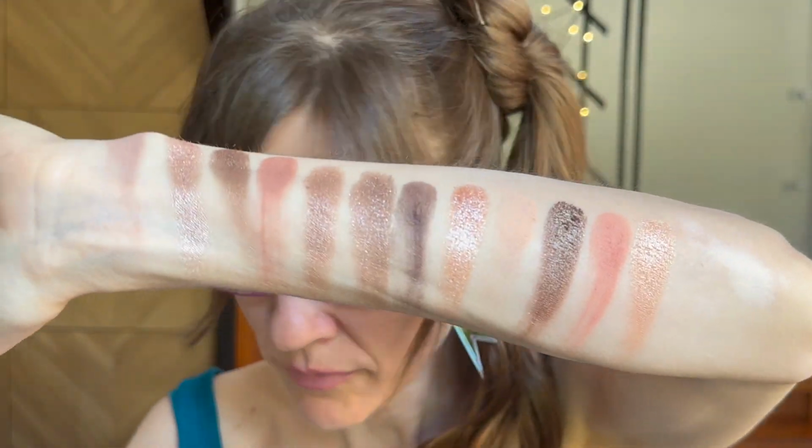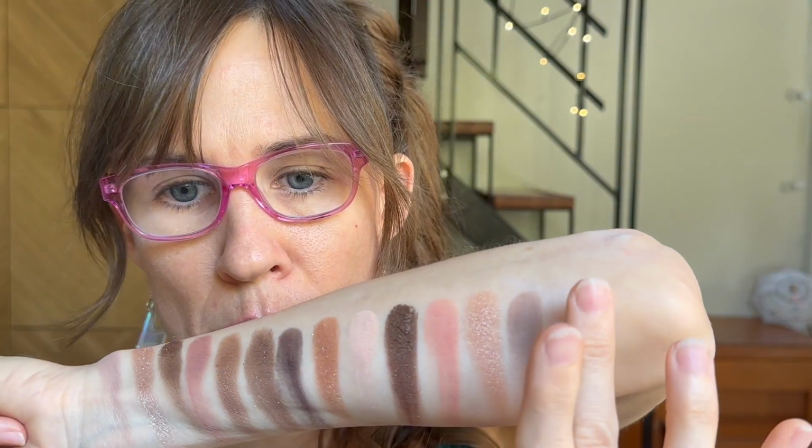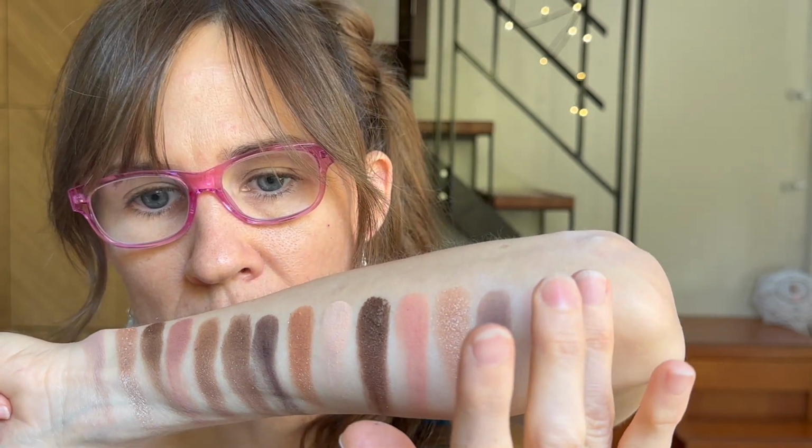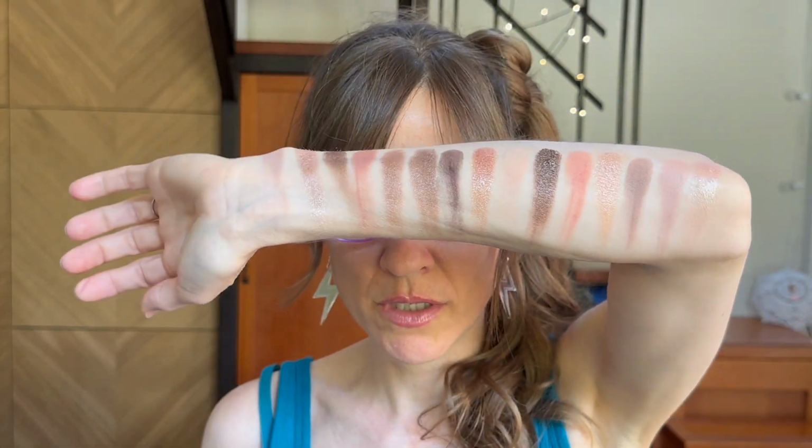All right. And the last 3 shades are Tender, Mesh, and Mia. Ooh, that's pretty. So Tender, Mesh, and Mia. All right, so that is the palette swatched. And as far as I can tell, I think they seem pretty close to the pan. I don't know.